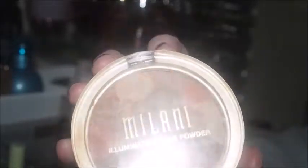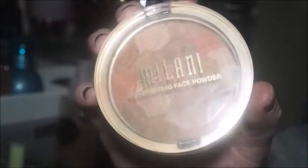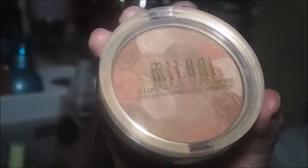I've got two for my other camera, but I don't really use that anymore at all. I just use my Olympus EPL8. So this is a really pretty illuminating powder.